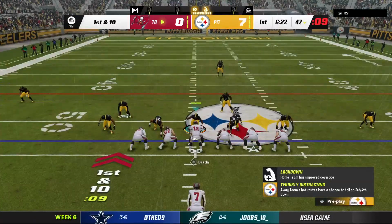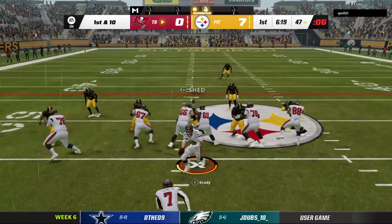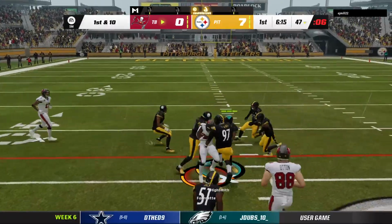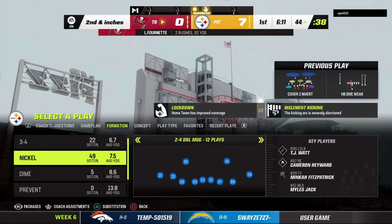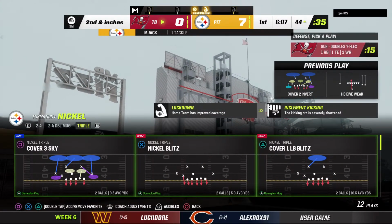They keep it with Fournette on 1st down. And he'll be taken down at the 44-yard line. Give him 10 yards on the pickup, and it'll be 2nd and very short.